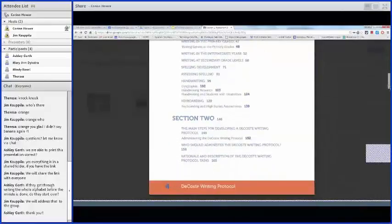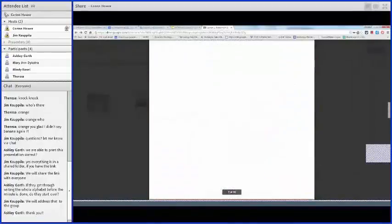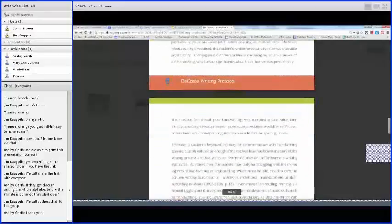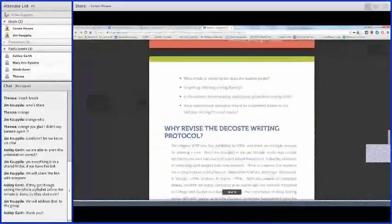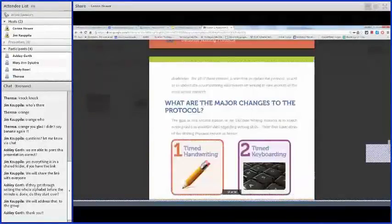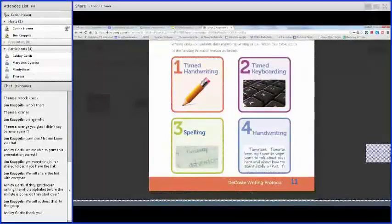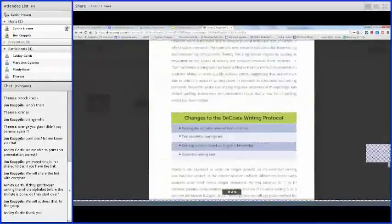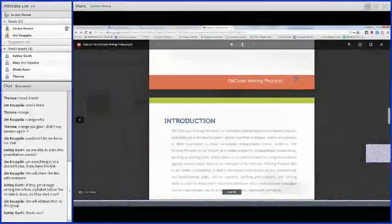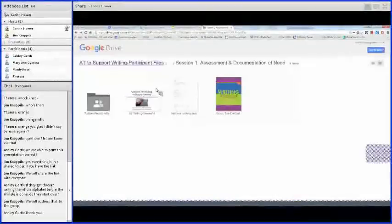This introduction just gives you the table of contents. I'm going to skip through the foreword, but it reviews an introduction to what this tool allows you to do. It also goes over what the differences are between this protocol and the written productivity protocol. So what are the major changes between this information and what's available in the freely available written productivity protocol from the Hyatt team.